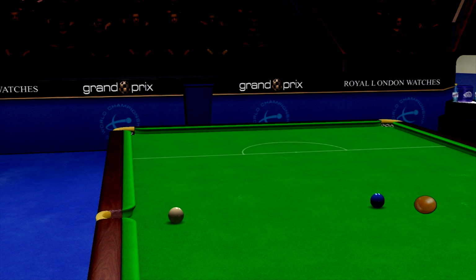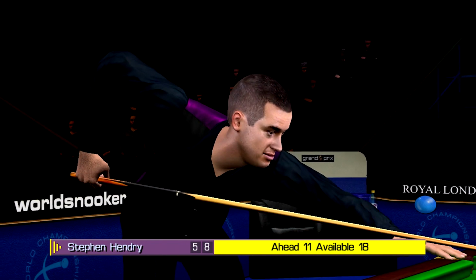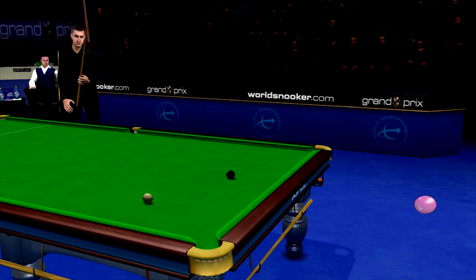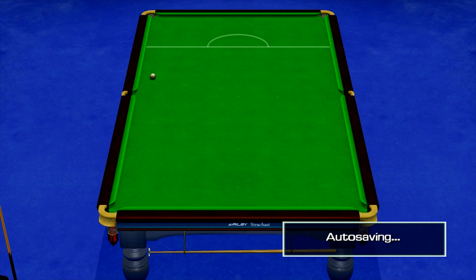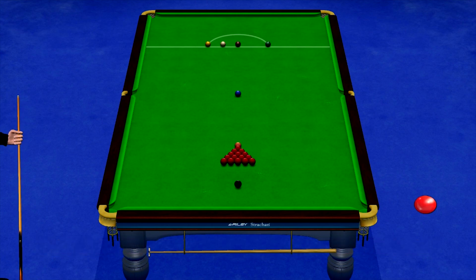And there you go, he's absolutely perfect on the blue. This is frame ball. So as long as he doesn't miss the pink, which I wouldn't expect him to at this stage. And he doesn't, so... Well, that break of 76 hurts us a lot. It gives Stephen Hendry a 2-frame lead. And it's now 6-4, and that honestly could cost us.